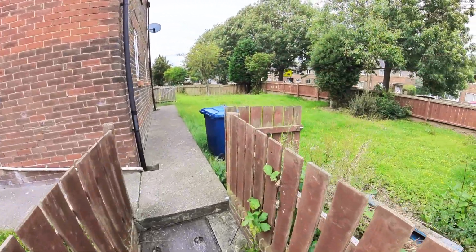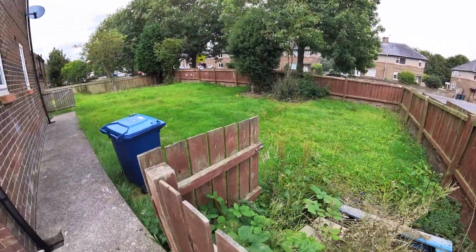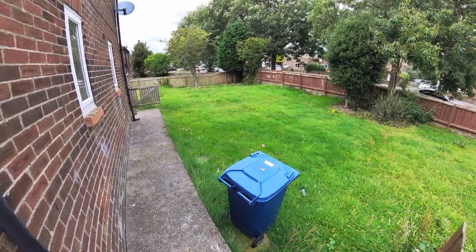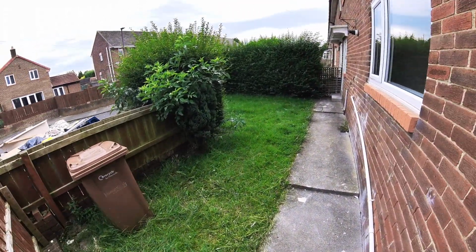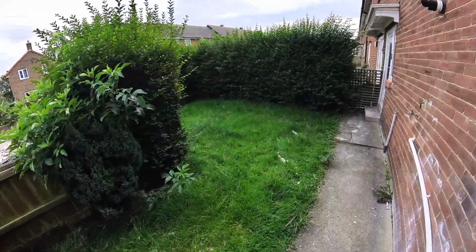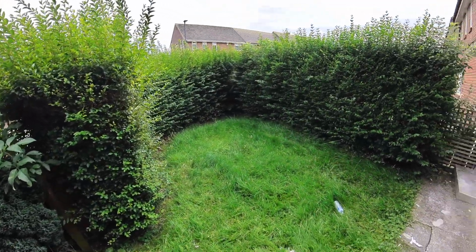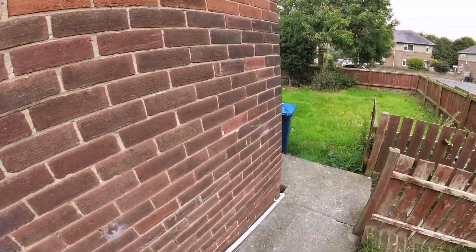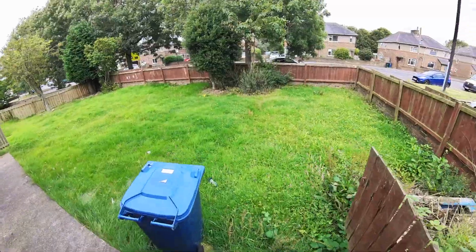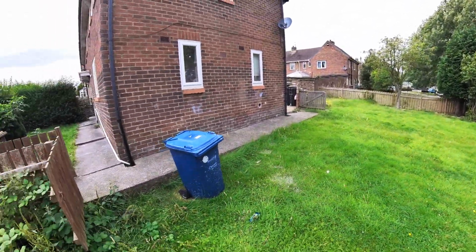Now, this property has a massive side garden, as you can see here, which is one of the things that attracted us to it. It's also got this front garden, which is a good size. It's a little bit overgrown. I'm actually getting the gardener out soon to get on top of it so that we can keep it under control. But yeah, this side garden's almost as big as the house.